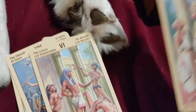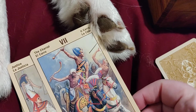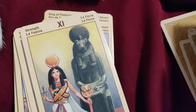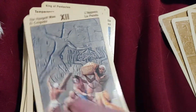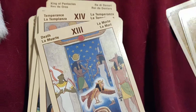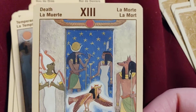The Hierophant, the Lovers, the Chariot, Justice, the Hermit, the Wheel, the Strength. See, which one is she? Number what? Number 11. I wasn't that far off. This one's the Hanged Man. And you see in here, there's no real Hanged Man yet. They're just getting ready to hang someone. Or maybe they're just taking him down.